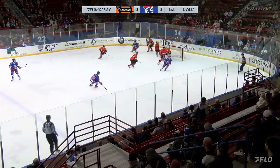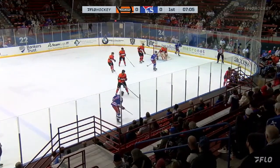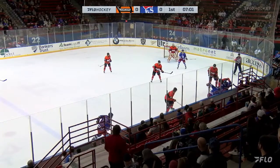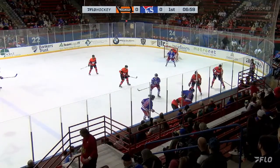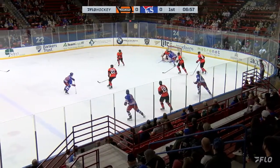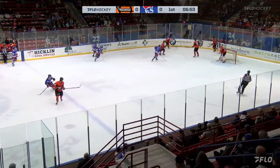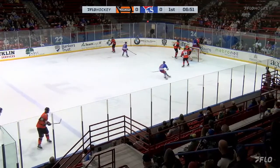Right out in front, loose puck. Bucks play it on the near side. Deladonna with it for the Buccaneers. Tied up on the near boards. Buick in there trying to help out. Back out to the point. Shot on net by Deladonna. And the Lancers have it down below the goal line.